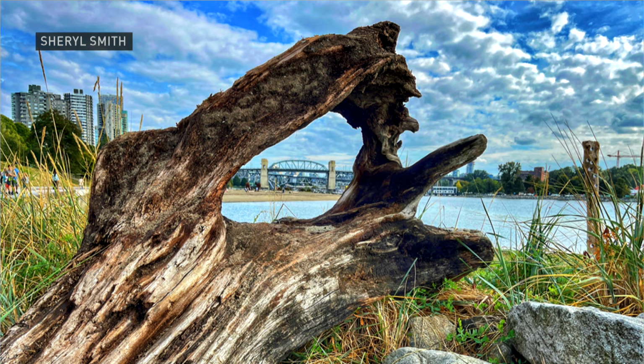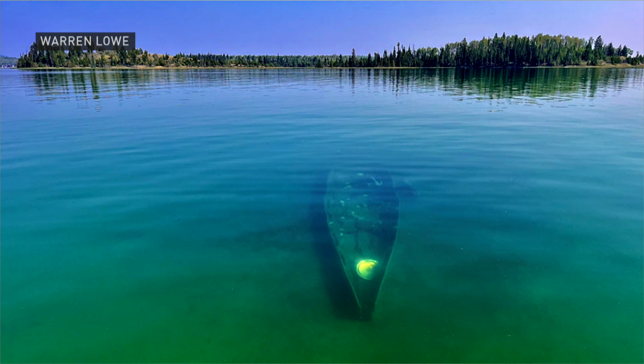And this large piece of driftwood frames the Burrard Bridge perfectly. Thanks to Cheryl Smith for sharing that one with us. And Warren Lowe says this ship sunk in Green Lake years ago, and people have taken to adding treasure to it. Thank you so much for the photograph. Now, where's the treasure map?